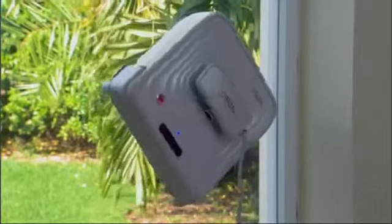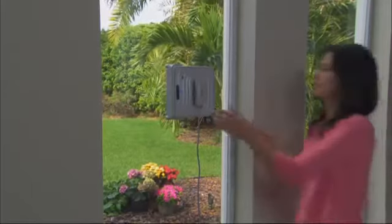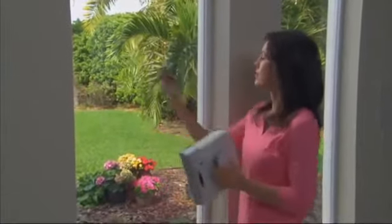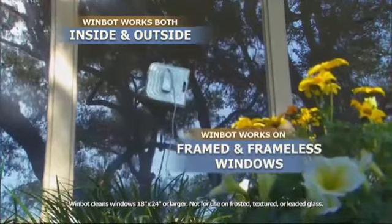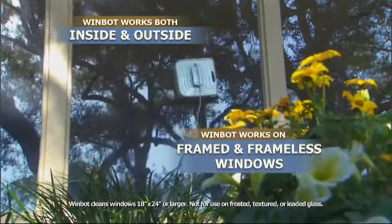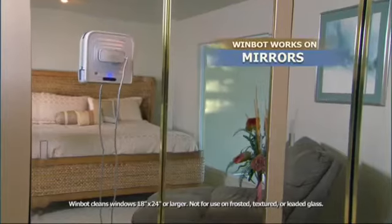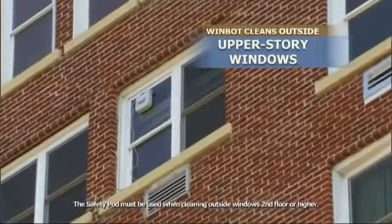And when Winbot is done, it always comes back to right where it started. It even plays a tune, letting you know it's complete. So no matter how high of a window it cleaned, it's always easy to reach. Winbot works inside and outside on framed or frameless windows of any thickness, thermopane windows, even glass shower doors and mirrors. Winbot even works on windows so high off the ground they would have been impossible to clean before.